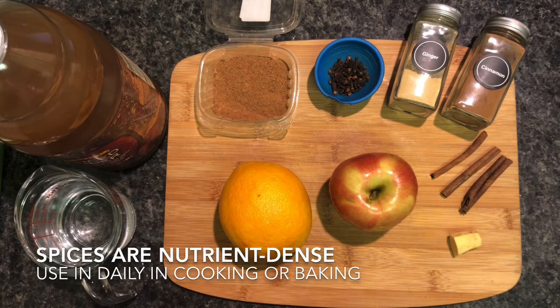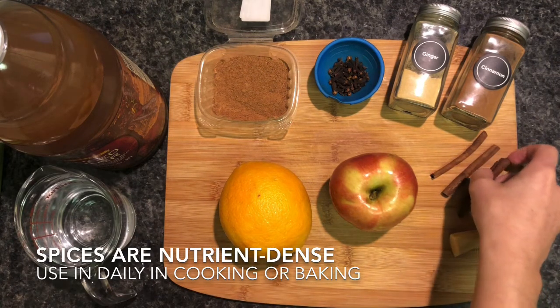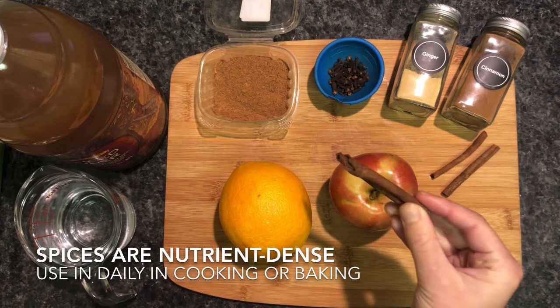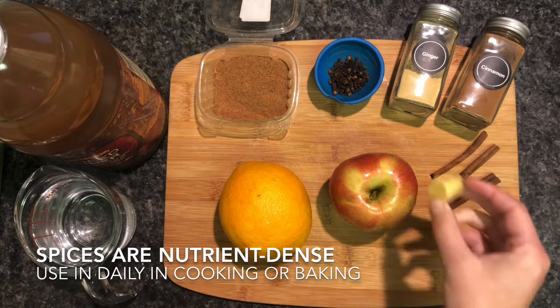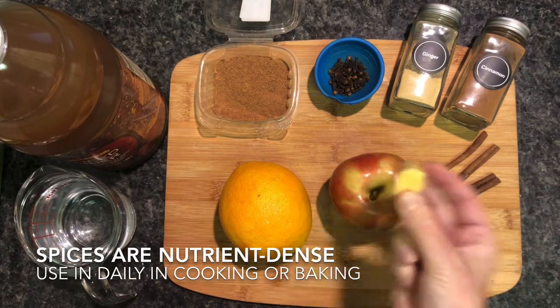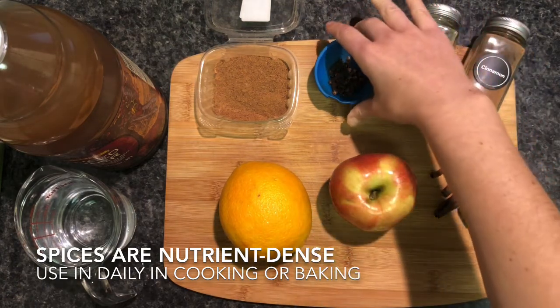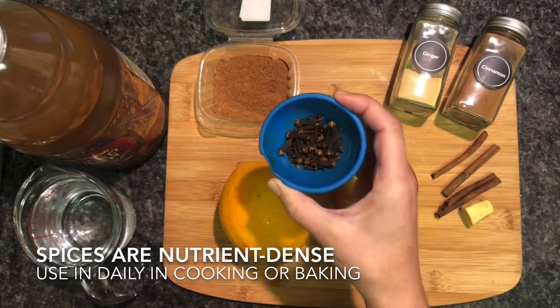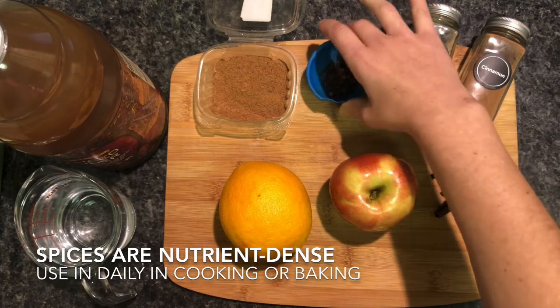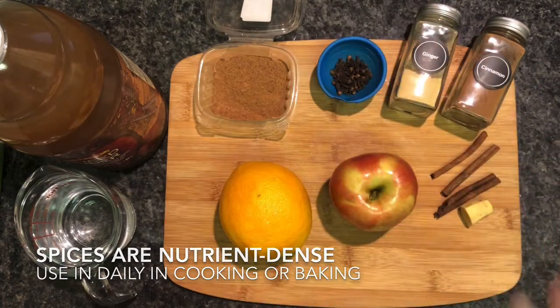Seasonings, spices, and herbs are really underrated when it comes to nutrition. For example, cinnamon has been found to help stabilize blood sugars and increase blood circulation. Ginger is great for digestion and easing nausea. Cloves are packed with antioxidants that help fight off stress that's put onto our cells. So try to use a variety of herbs and spices in all your daily cooking.